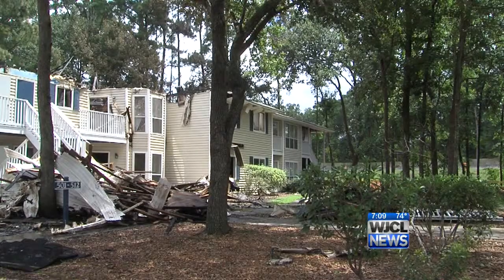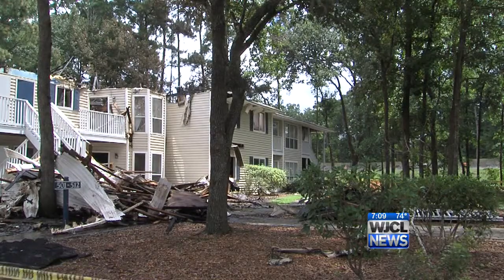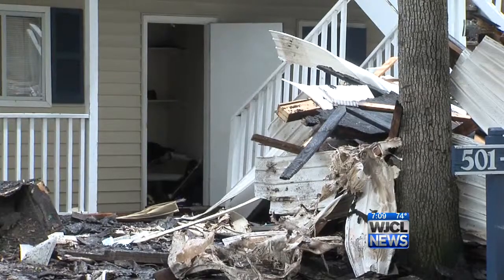It's heart-sickening. It's devastating. And my heart goes out to these families. I can't even imagine what they all must be going through. Neither can Richard Satterfield. He lives right next door to the unit where some of his friends lived. Satterfield is happy that none of the residents were injured, as he witnessed nearly three dozen firefighters try to save the building. You know, I'm not too concerned about how the building is, just the heartache that people are going through.